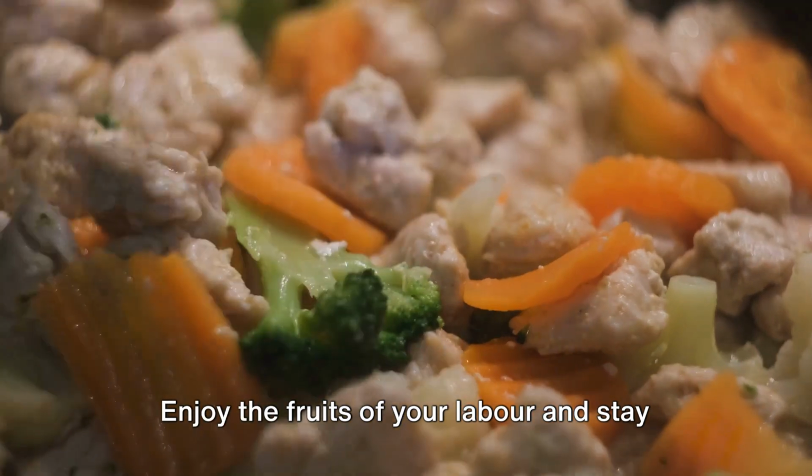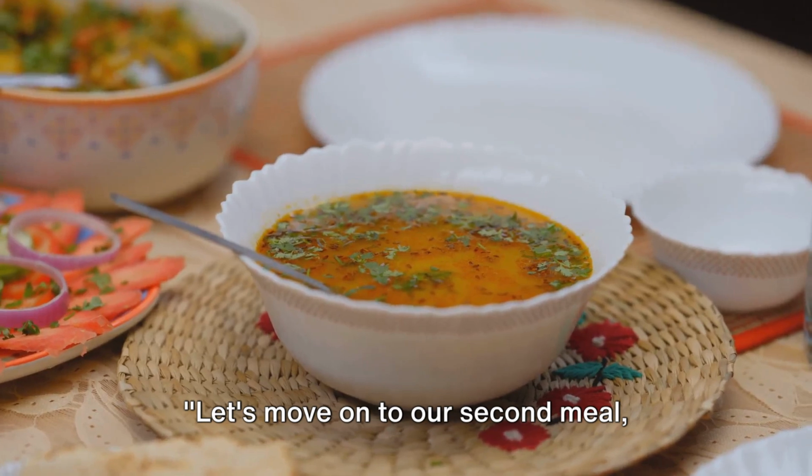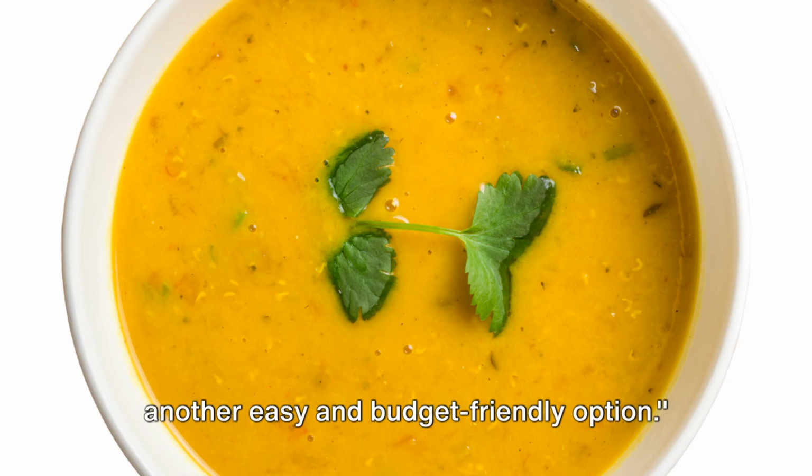Enjoy the fruits of your labor and stay tuned for our next culinary adventure. Let's move on to our second meal, another easy and budget-friendly option.